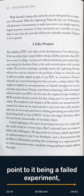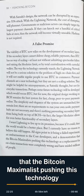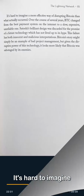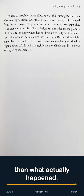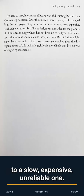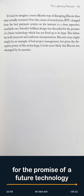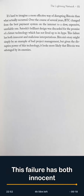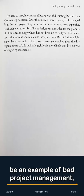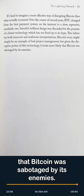All signs point to it being a failed experiment, an embarrassment to the core developers, and a demonstration that the Bitcoin maximalists pushing this technology as a replacement for on-chain transactions were completely wrong and have misled millions of people. It's hard to imagine a more effective way of disrupting Bitcoin than what actually happened. Over the course of several years, BTC changed from being the best payment system on the internet to a slow, expensive, unreliable one. Satoshi's brilliant design was discarded for the promise of a future technology which has not lived up to its hype. This failure has both innocent and malicious interpretations. Bitcoin's story might simply be an example of bad project management, but given the disruptive power of this technology, it looks more likely that Bitcoin was sabotaged by its enemies.